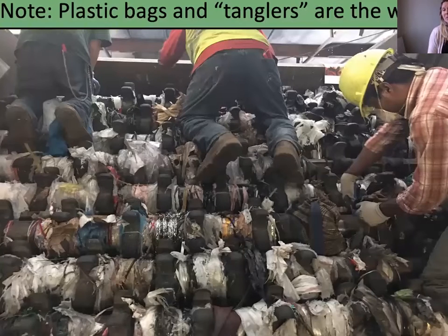And when that happens, we actually have to stop the machine and lock it and put a lock on that lock and make sure everybody's safe. And humans have to climb in there and cut everything out by hand with scissors and box cutters and things like that. So tanglers are pretty much the worst. It's a little scary and not very fun.